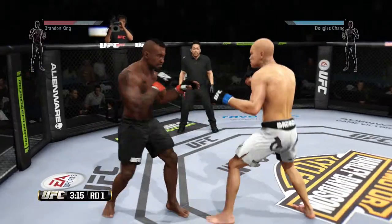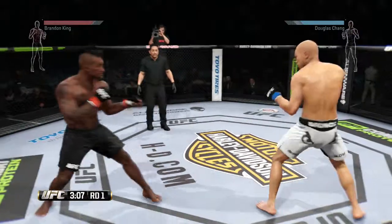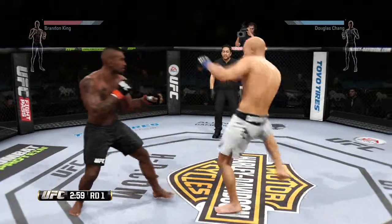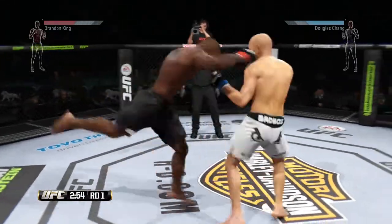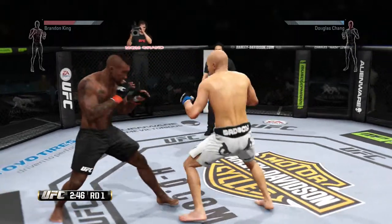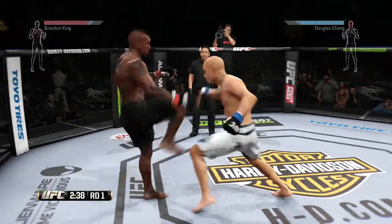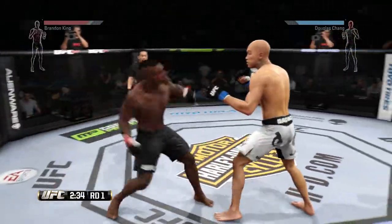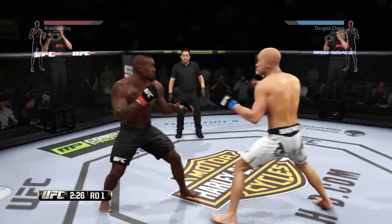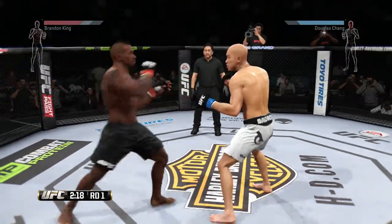Good defense and a return counter by the Giant. There's the kick. Good kicks by the Giant. Under three now. The Giant with a sidekick. Nice defense. He blocked that. Great front kick to the face. Strong uppercut by King. Oh! Another punch to the head. He lands a clean combination.